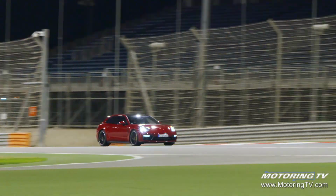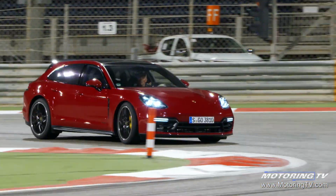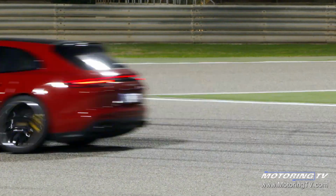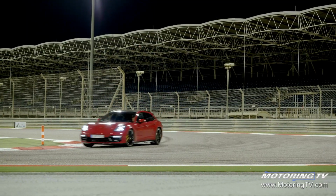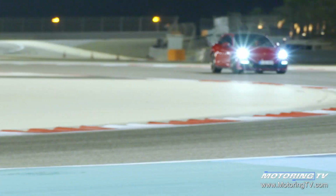For those that don't want to buy a Cayenne, then looking at the Panamera GTS Sport Turismo is a very viable option, because you do get lots of space. It's got all of the gimmicks that you want, but when you take it to the racetrack, it's not showing itself up.